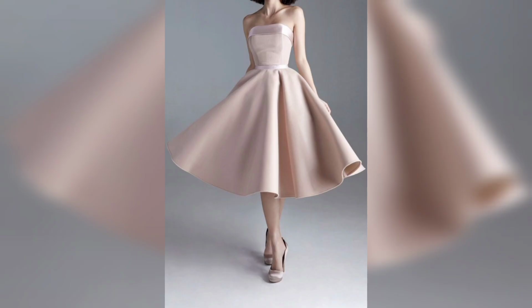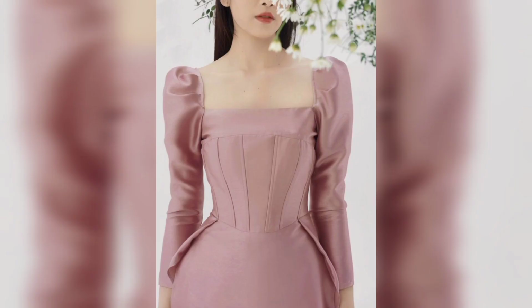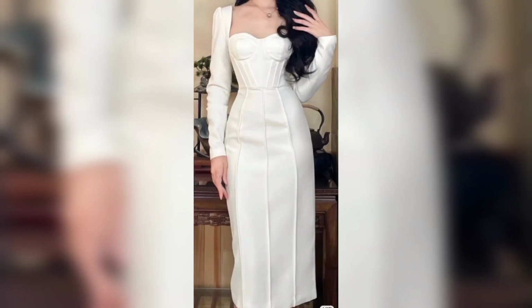This one is a very simple and cute gown. And this one is my favorite too. This one is a very cute design with a very beautiful look. And this one is very cute also, looks very pretty. And this one is a very cool style, looks very beautiful. And this one is a very cute sweetheart neck with a very beautiful white color.